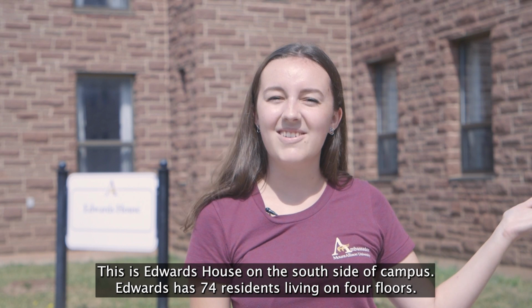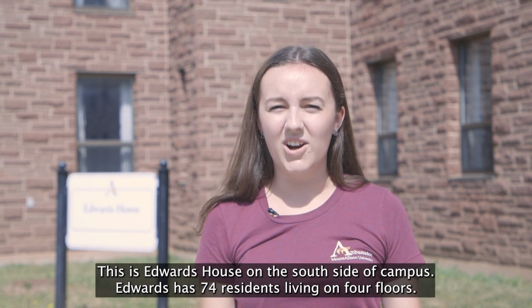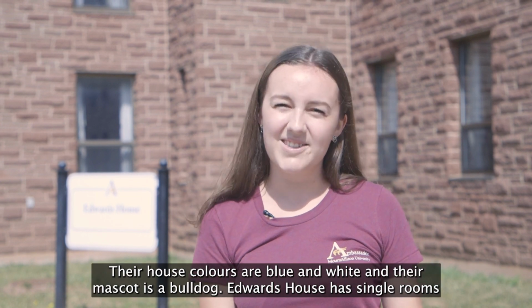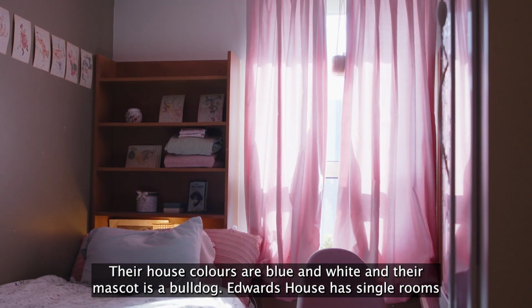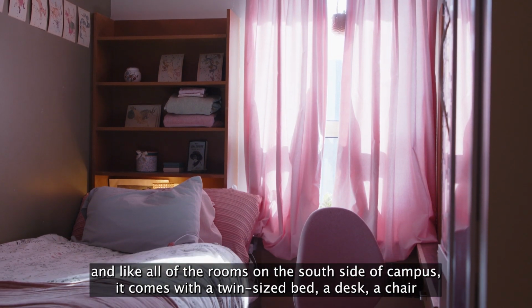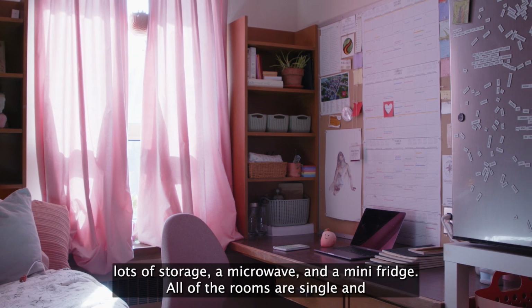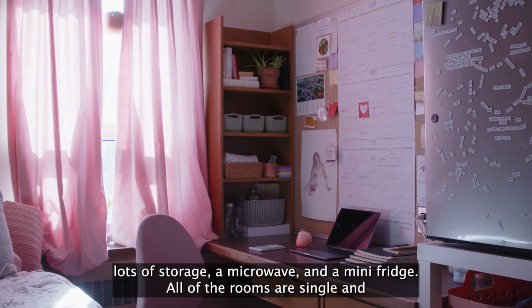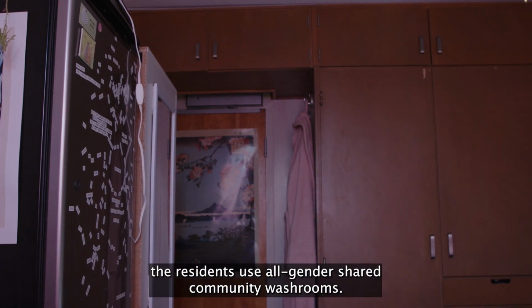This is Edwards House on the south side of campus. Edwards has 74 residents living on 4 floors. Their house colors are blue and white, and their mascot is a bulldog. Edwards House has single rooms, and like all of the rooms on the south side of campus, it comes with a twin-size bed, a desk, a chair, lots of storage, a microwave, and a mini fridge. All of the rooms are single, and the residents use all gender shared community washrooms.